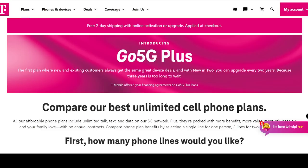All right, so we got the new Go5G plans from T-Mobile. The new Go5G and Go5G Plus plans kind of sort of are replacing Magenta and Magenta Max. You can no longer go into a T-Mobile store and purchase Magenta and Magenta Max plans. In order to get those plans, you actually have to upgrade or add them through the website.